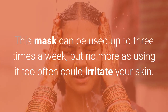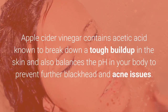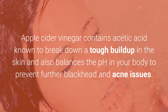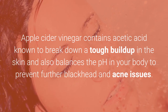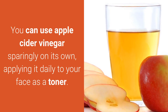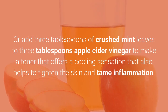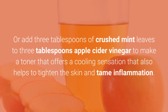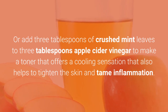11. Apple cider vinegar. Apple cider vinegar contains acetic acid known to break down a tough buildup in the skin and also balances the pH in your body to prevent further blackhead and acne issues. You can use apple cider vinegar sparingly on its own, applying it daily to your face as a toner. Or add 3 tablespoons of crushed mint leaves to 3 tablespoons apple cider vinegar to make a toner that offers a cooling sensation that also helps to tighten the skin and tame inflammation.